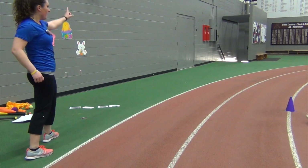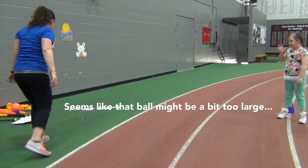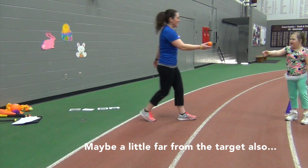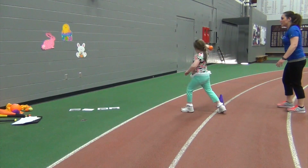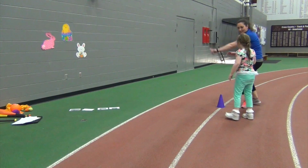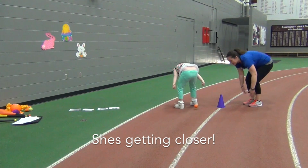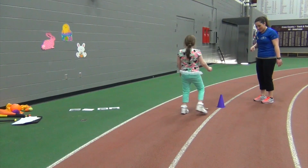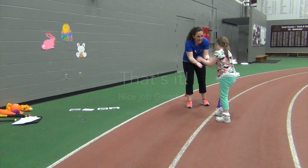Let's see our step, point, throw. I like your point and your step. Why don't we try this ball? How about this one? Yeah, easy. And why don't you come up to this one? Good. Nice throw. That was a good one. Remember to point at your target. Good. Much closer. Let's do one more. Nice. That was right on. That was a good one.